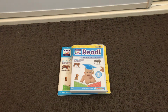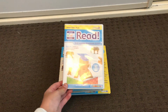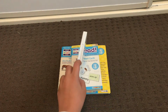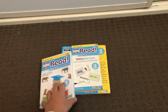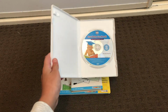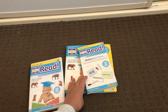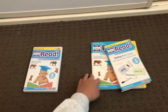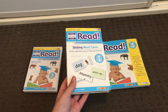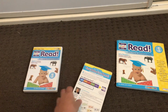I'm going to show you my You'll Be Able to Read Volume 1 DVD, cards, and book collection. Let's get started. DVDs, Volume 1, 2009 DVD. Here's the front, spine, and the back. Here's the disc. Card. Volume 1, 2009 word cards. Here's the front, spine, out of the spine, and the back.